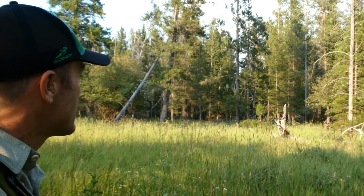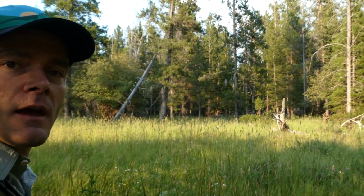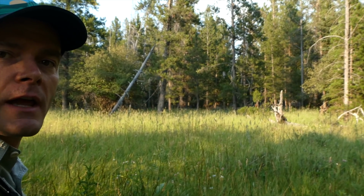So hopefully you can see that out there. See the owl and the stump? It's a cool little setup here. We'll see if it works or not, but I like it. There's always a chance.